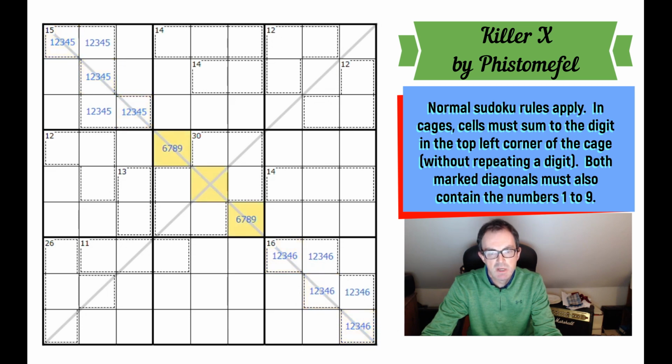So these 3 squares must be the numbers 7, 8 and 9 in some order. Now if we can't use 6 and 9 to make 15, we must be using 7 and 8, and therefore that central square is a 9. Lovely, okay. Yeah, it's beautiful. Beautiful design this.